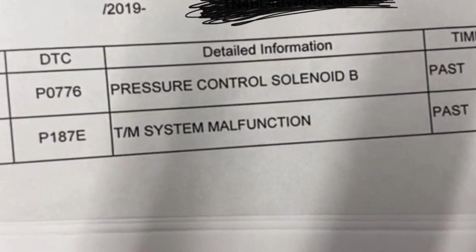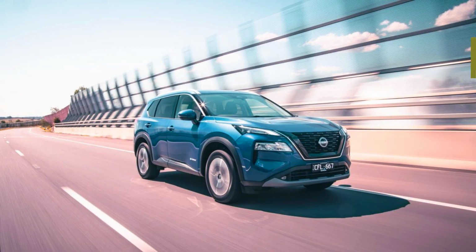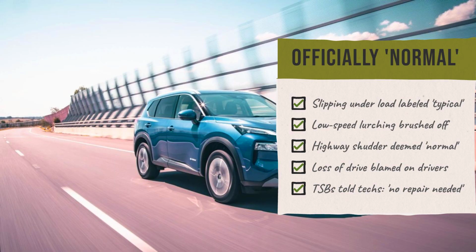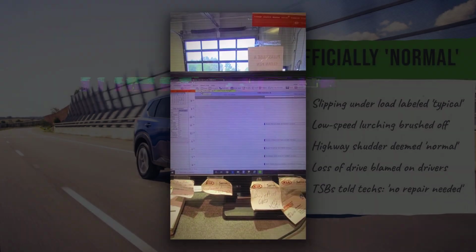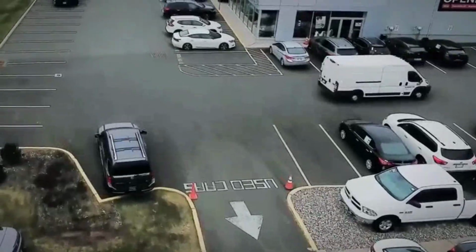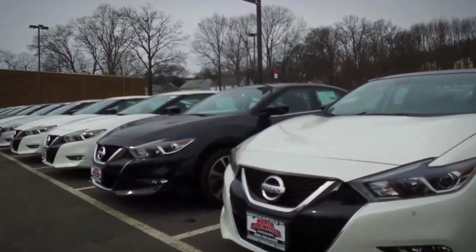Nissan documented the failure pattern in internal reports as early as 2012. They described slipping under load, lurching at low speed, shuddering during highway acceleration, and a complete loss of forward drive. Every one of those symptoms appeared in the company's own warranty data before the affected vehicles ever reached the showroom floor. Nissan kept selling them.